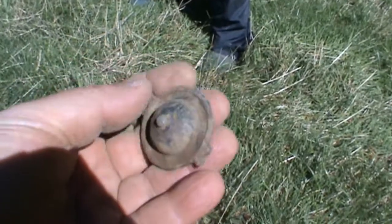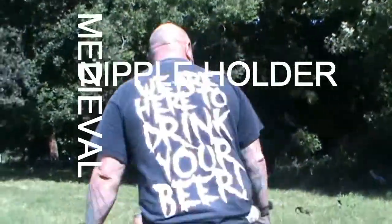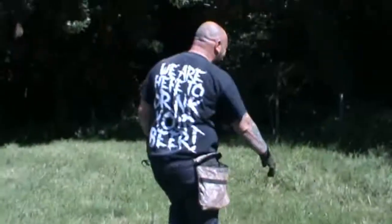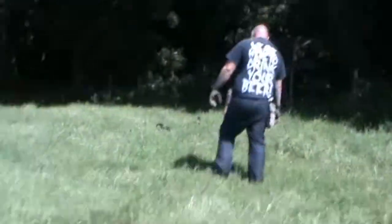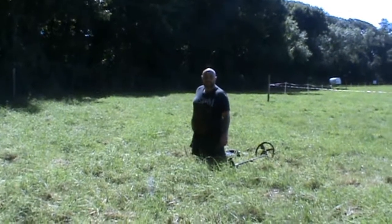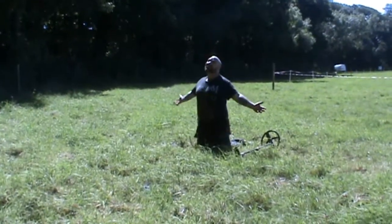I know what that is. It's a medieval nipple holder. Yes, that's a good guess, Pads. Obviously, you're still high as a kite from your hammered coin, and yeah, he's having a victory smoke. You do realise that you won't find anything for the rest of the year.